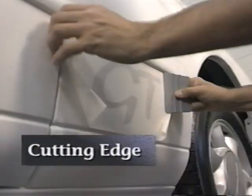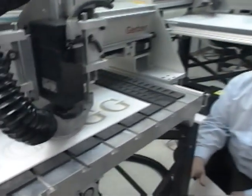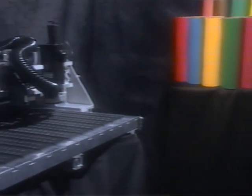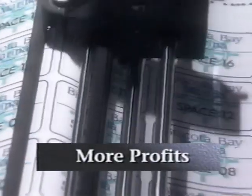Upgrading to Gerber's cutting-edge technology and learning how to use it is a breeze. In fact, Gerber and its distributors train users at Gerber's headquarters and at a number of convenient locations throughout the world. Gerber's tools are flexible. You can use a Graphics Advantage software package with your existing hardware, or install a Gerber factory integrated system that can grow with your business. Gerber products save time and labor, and that means increased productivity and increased profits.